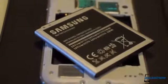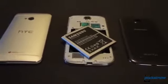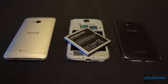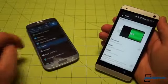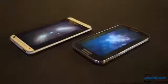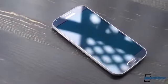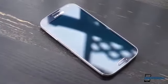And while we're talking about what is and isn't removable, we should mention that the 2300 mAh battery in the HTC One is embedded, smaller than the swappable 2600 mAh battery in the Galaxy S4. More battery life commentary can be found in the full review of each phone. These devices are both beastly in terms of raw numbers, but the Galaxy S4, with its removable battery, expandable memory, and larger display, will probably be a better fit for the spec-obsessed.